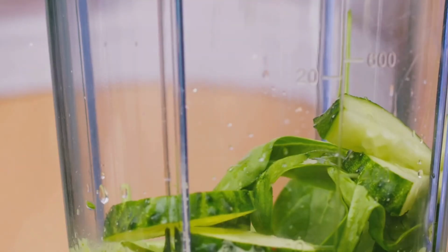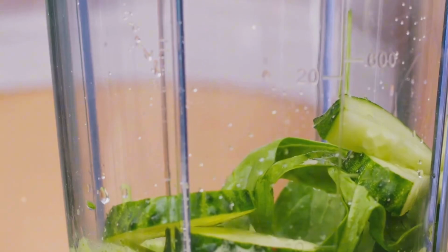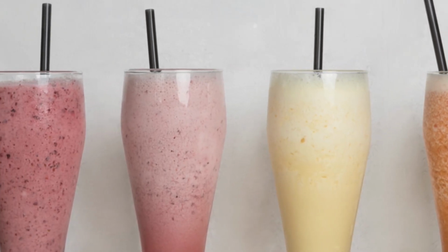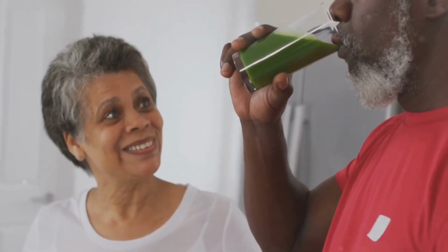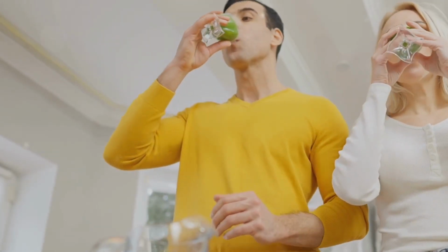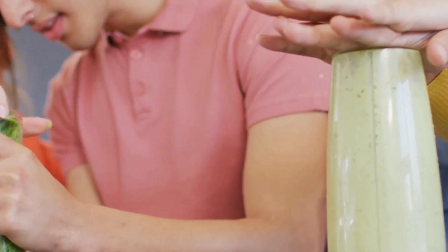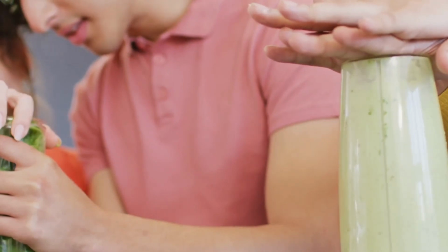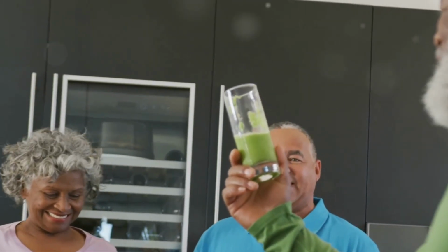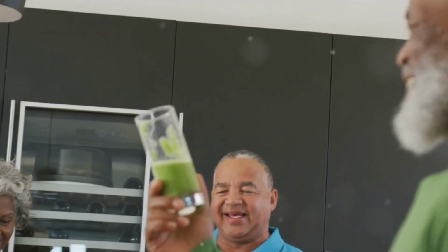But here's the trick. Start slow and gradually increase the amount of greens you add. You can also experiment with different flavor combinations to find what you enjoy most. Trust me, once you discover a few go-to green smoothie recipes, you'll actually crave these nutrient-packed powerhouses. And who knows, you might even inspire your friends and family to jump on the green smoothie bandwagon too. After all, there's no better feeling than sharing the gift of health and wellness with the people you care about most.